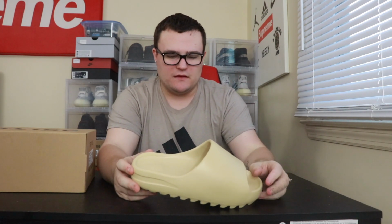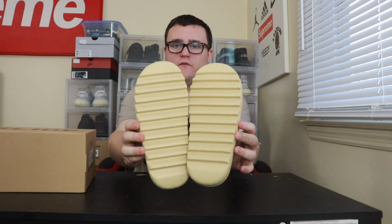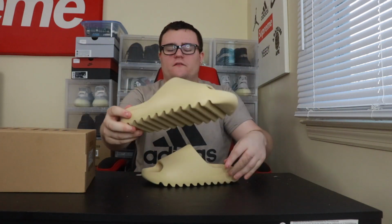I like that fit for these because a lot of slides that I wear feel very loose, and I'm not really crazy about that sometimes. Sometimes I don't want the slides to slide off my feet. Sometimes I want a secure fit. So that's how these definitely are, more of a secure fit. I do recommend going up a size if you want to, or going with your true normal size if you want that tighter fit.